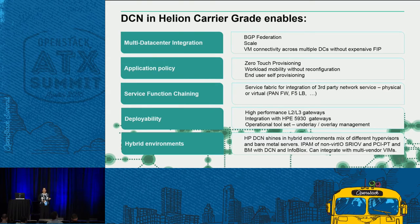This SDN solution with the DCN offering shines in hybrid environments, especially when, as we have seen earlier, you have an ESX region, you have a KVM region, as well as bare metal and some legacy equipment with VLANs. All of those can connect to each other with the custom-made security policies that you put in place. And it also helps us to coexist with other OpenStack vendors or other VIMs.